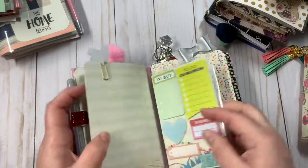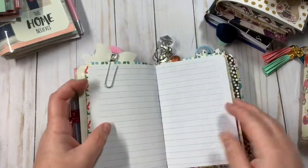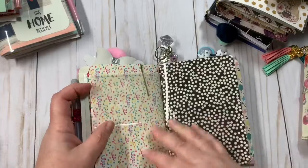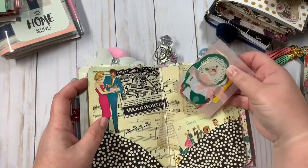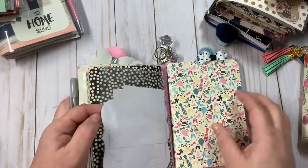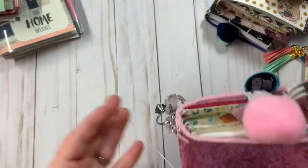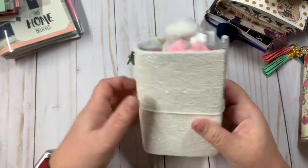This is an Authentique paper pack. There is your dashboard, lined paper, 2 more pockets. You've got an adhesive pocket right here. There's your folder with some ephemera in there. Another pocket with some ephemera pieces. There's that one. And we have this really cute little pocket, white sparkly one.